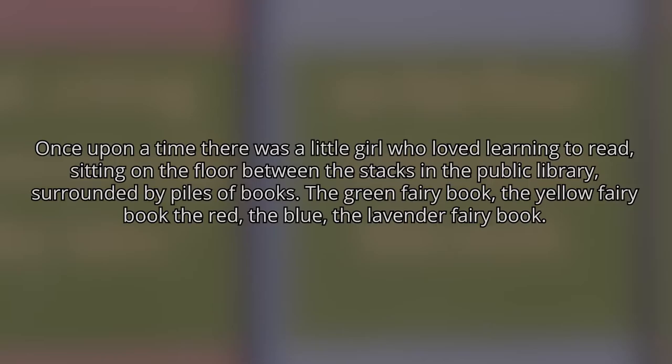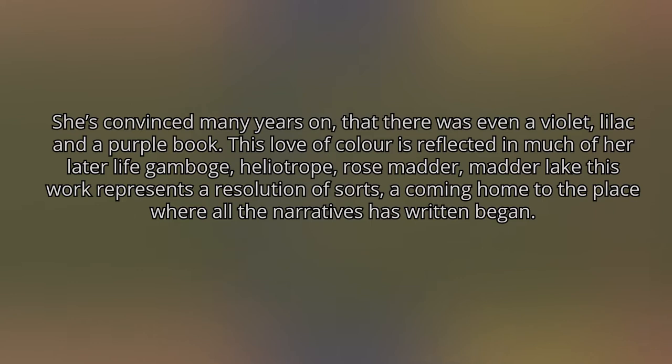Once upon a time, there was a little girl who loved learning to read, sitting on the floor between the stacks in the public library, surrounded by piles of books. The green fairy book, the yellow fairy book, the red, the blue, the lavender fairy book. She's convinced many years on that there was even a violet, lilac, and purple book. This love of color is reflected in much of her later life. Gamboge, heliotrope, rose madder, madder lake, this work represents a resolution of sorts, a coming home to the place where all the narratives she has written began.